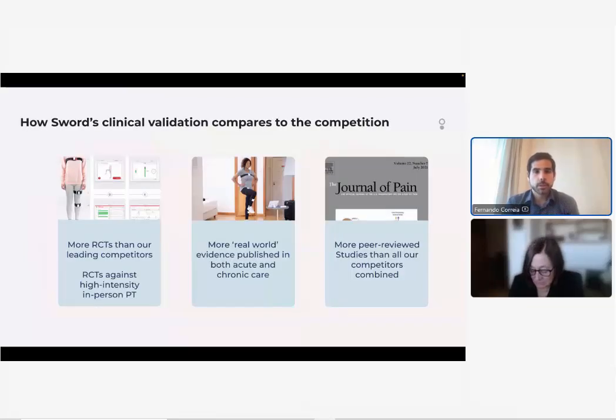And I mean, this all translates into this huge commitment that Sword has with clinical quality, which translates into more randomized control trials than any other company in this space. Especially our randomized control trials are done against high intensity in-person PT. And so you should really dive deep into what the control group looks like when you're assessing a solution.